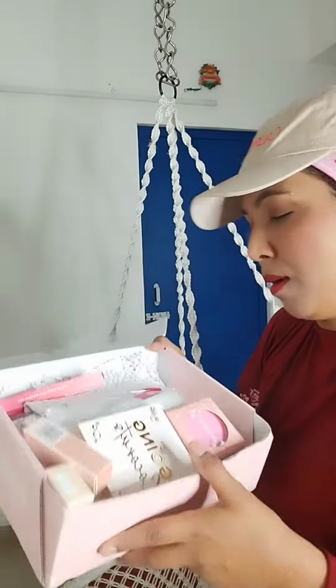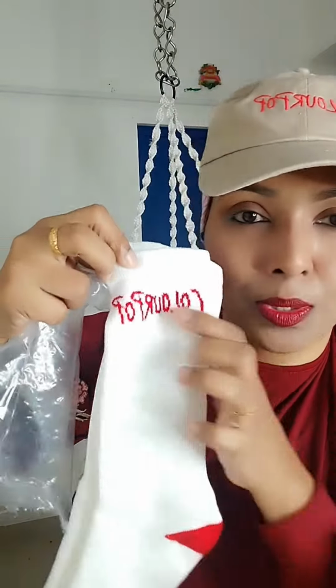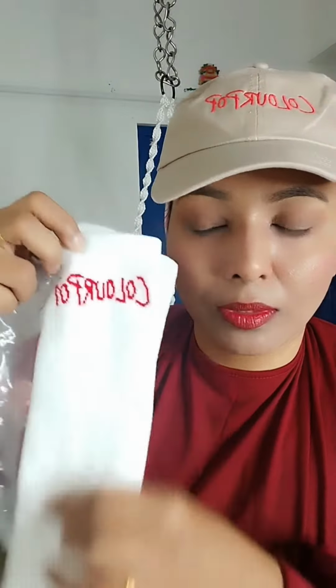The next product we have is another cute one. This is a pair of socks and look at that, it has the brand name Colourpop stitched on it and it's in white and red. Oh my god, it is super cute. Let me wear it and show you.